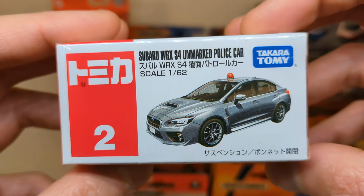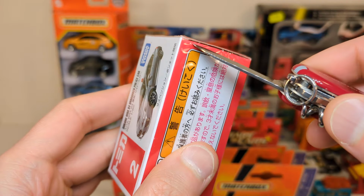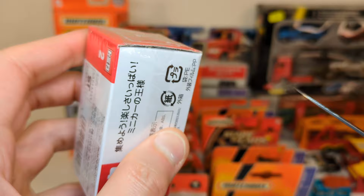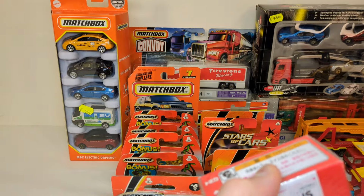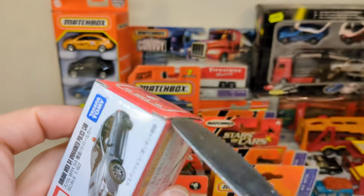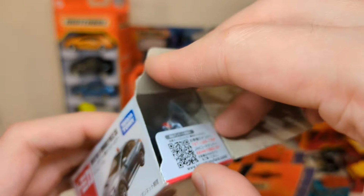Another Subaru, the WRX S4 unmarked police car. I thought I already had one of these, but maybe an older version, but could not find it. It wasn't on my list either, so... Guess I knew it existed, but I never got it. Who knows?